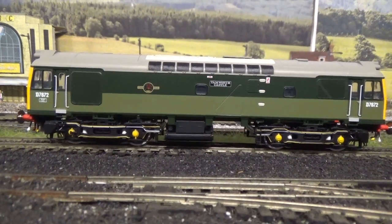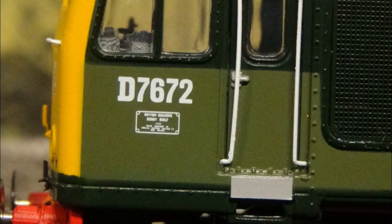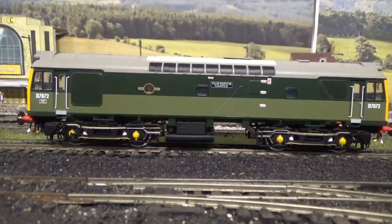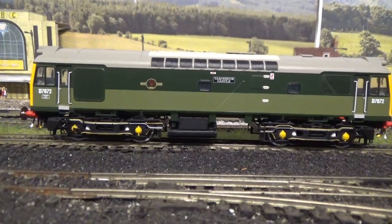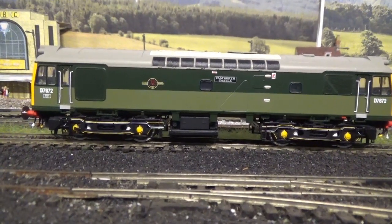And also you have the BR light crest, crisply applied on the body sides, as well as the loco's running number, D7672. Correct style numerals as well as the crisply applied builder's plate.